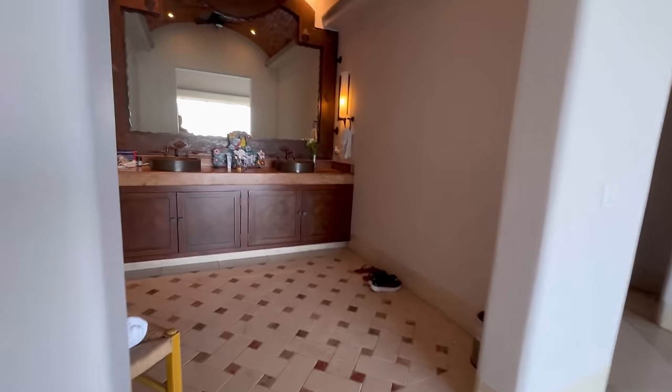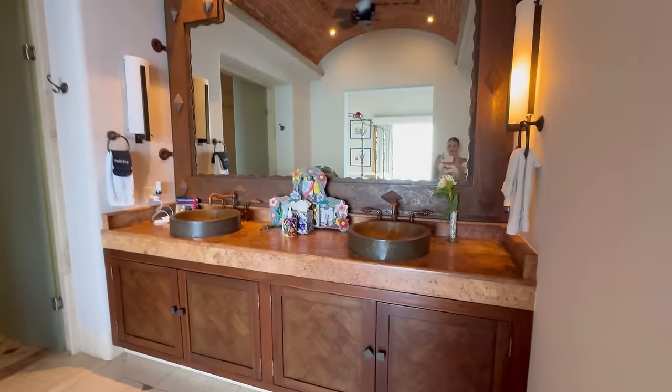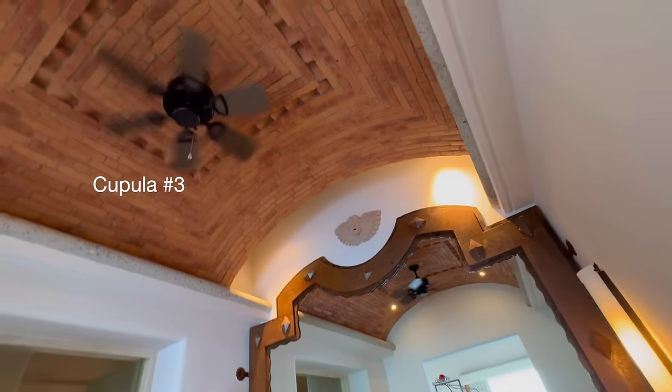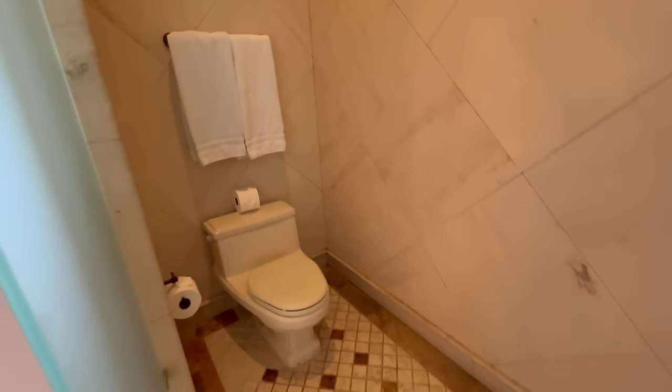This is a beautiful bathroom, kind of similar to the one that we just saw. You have the nice grand size mirror. Another beautiful cupola. Nice size bathroom with your toilet and the shower in the same space.